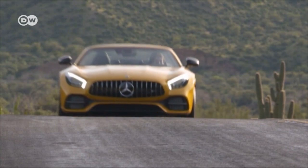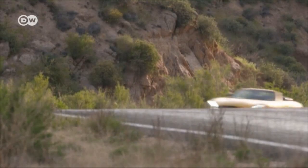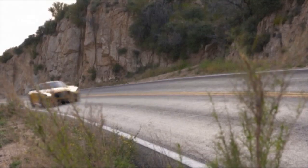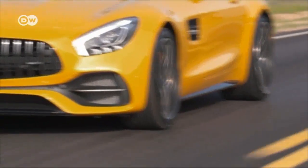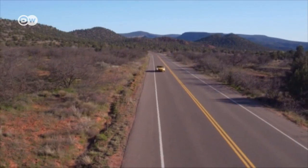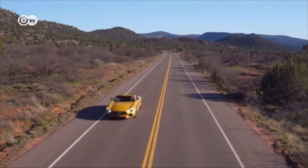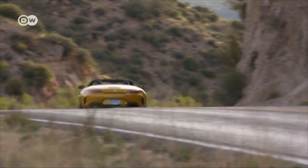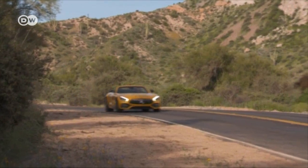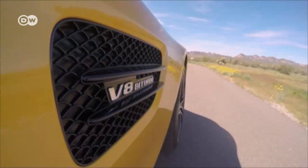There's a new addition to the Mercedes-Benz GT family, the AMG GTC Roadster. The convertible's V8 twin-turbo engine delivers a whopping 410 kilowatts of power. That propels the racer from 0 to 100 kilometers an hour in just 3.7 seconds and lets it hit a top speed of 316 kilometers an hour. A performance exhaust system ensures nobody has to miss out on that mighty V8 roar.